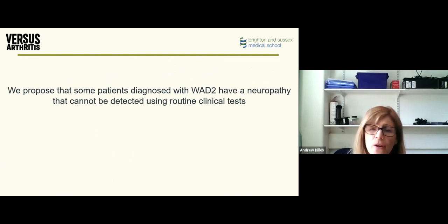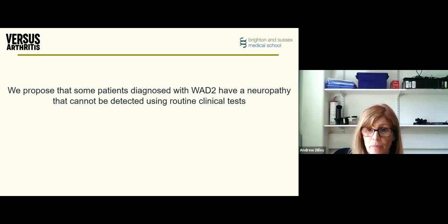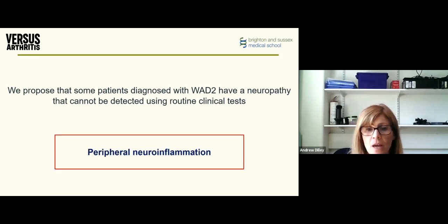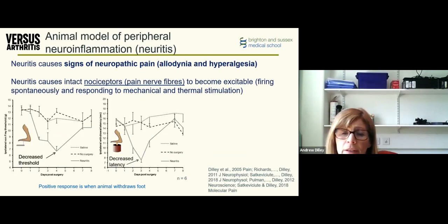So what we're really proposing in this study is that some patients that are diagnosed with WOD2 actually do have nerve involvement, but they aren't necessarily being detected on some of the routine clinical tests that are currently being performed. And one of the main thoughts about this is that this could be caused by peripheral neuroinflammation. And this really stems from a whole host of animal work that Andrew's been doing over the last many years.